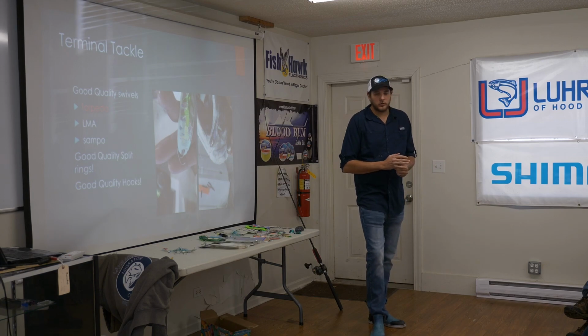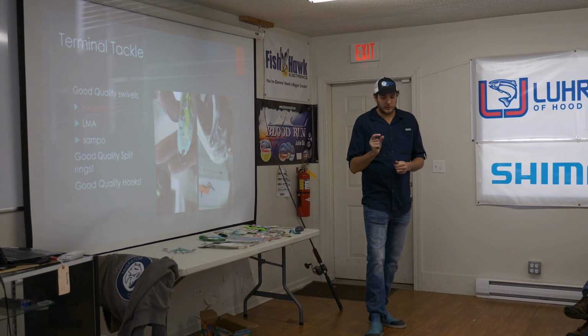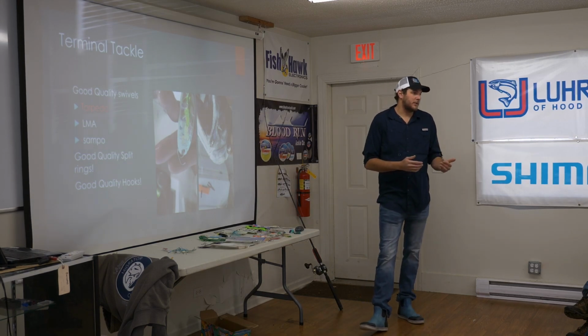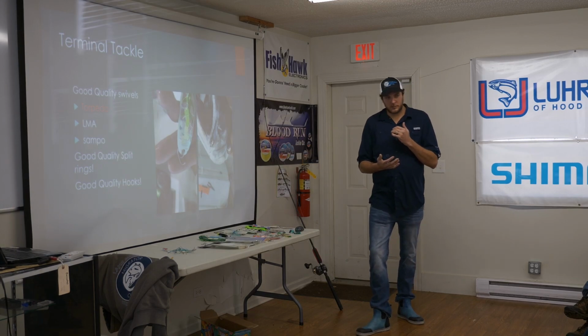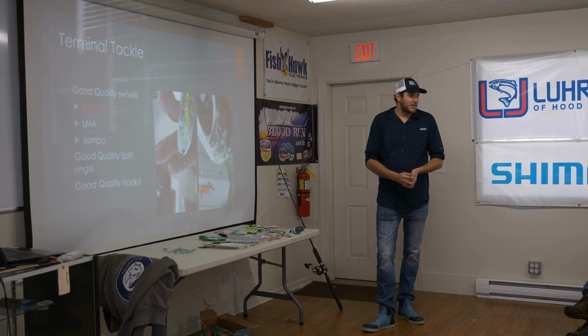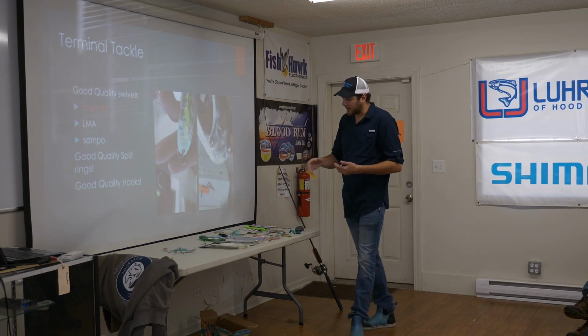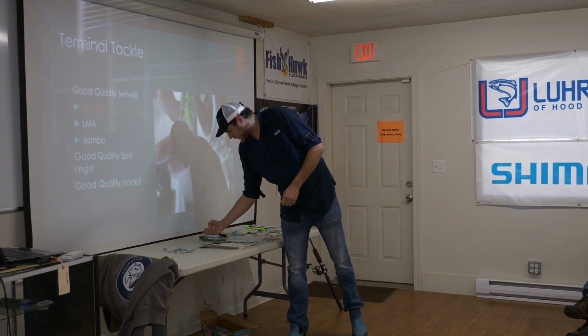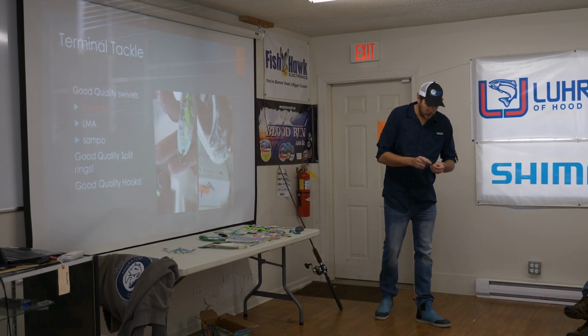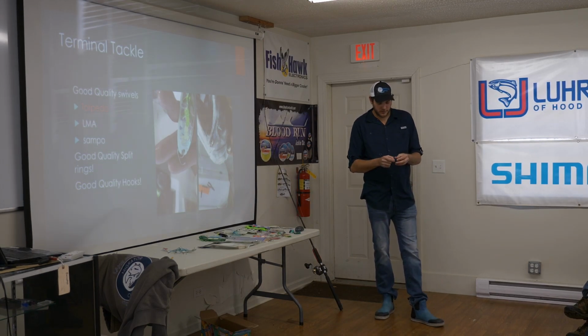Spend the money on a good quality swivel. I really like Torpedo swivels. They have two really nice swivels, the double ball bearing one and then a single ball bearing. I just use a single ball bearing, but definitely use good quality swivels, good quality split rings, and good quality hooks. That is huge. A lot of people think, oh, if it bites, it's going to hook itself. The last couple of years, I really started spending a lot of money on my hooks. I got sick of breaking hooks, got sick of bending hooks, and I kind of started cycling through hooks. That's what happens when you buy all the cheap hooks.